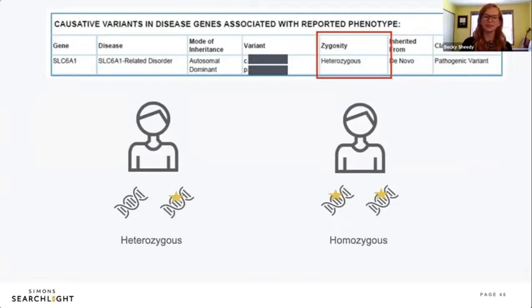So again, if somebody is heterozygous, that means that there's a change on one of their chromosomes. Most often, this relates to autosomal dominant conditions. If somebody is called homozygous, that means they have those two gene changes, and that most often corresponds to autosomal recessive conditions.